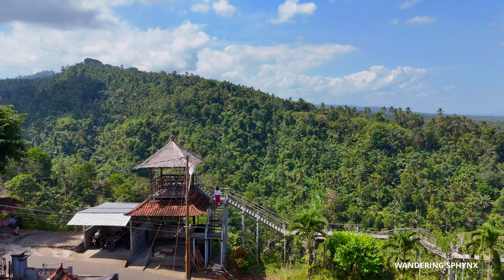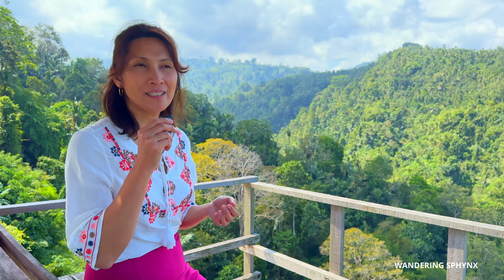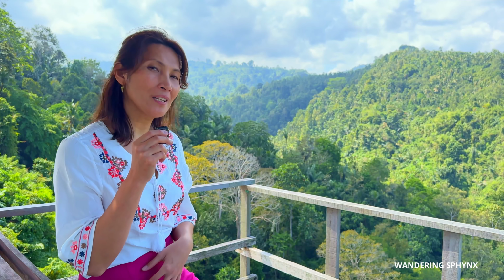This place is open daily from 10 a.m. to 4 p.m. and costs 25,000 Indonesian rupiah per person, which is under $2 US. This place is really majestic and there's no entrance fee at the moment. It's under renovation. This part of Bali is developing but still underdeveloped in my opinion.